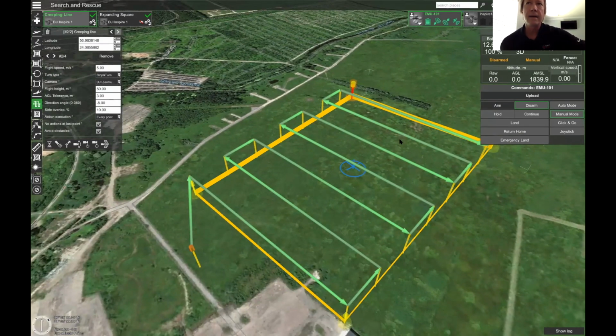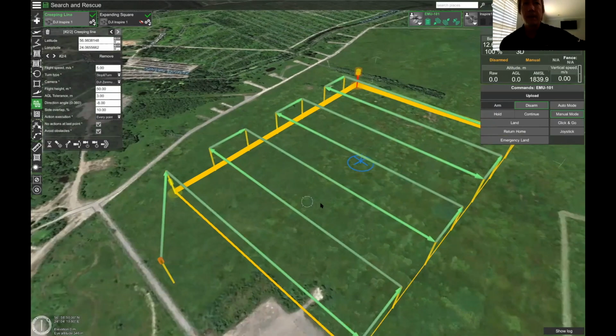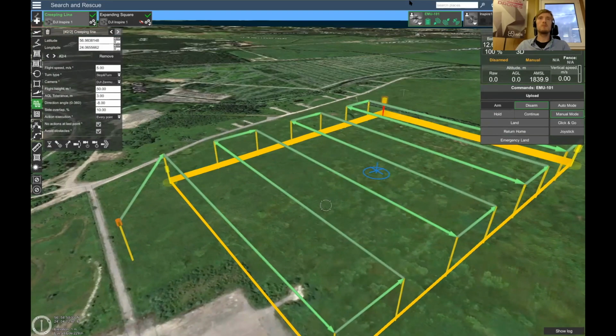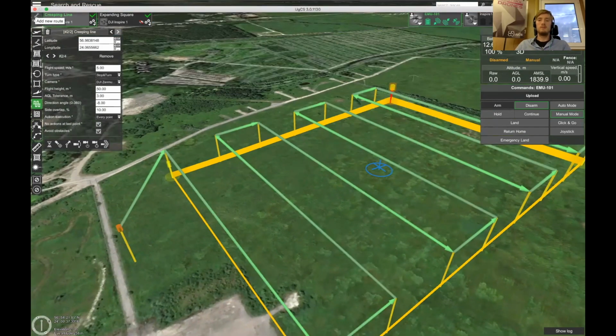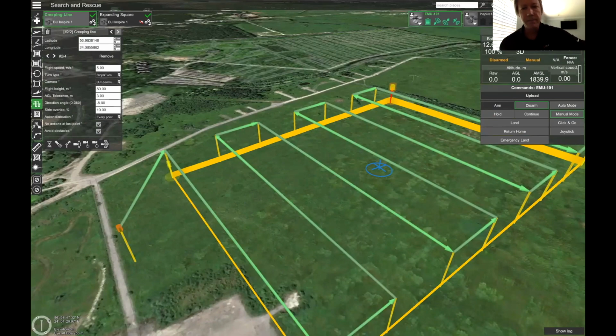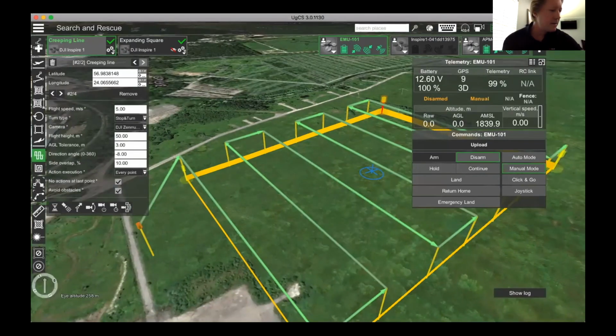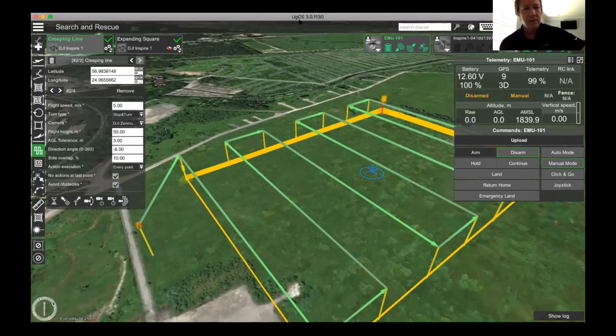The lower you get, the track spacing is going to be a little more narrow. You're going to get a better picture of the ground, but you're going to make a lot more passes, and you're going to be burning up battery time, possibly covering a smaller area. So again, it depends on what the hazards are and the search area that you're searching in terms of your altitude.